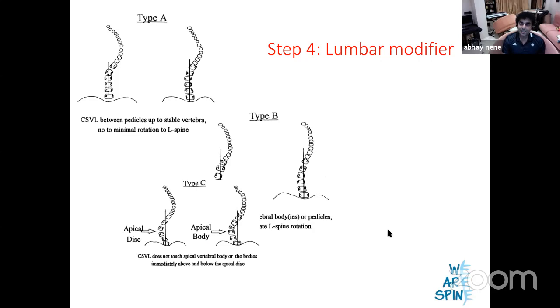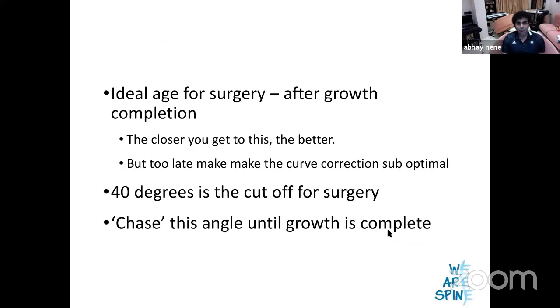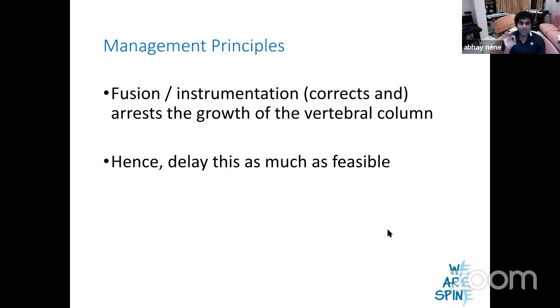And the third thing it tells you is identify and subclassify your lumbar curve, because that's what's going to tell you how low you need to go when you do surgery. And quickly to come to management principles of scoliosis, the idea of surgery is fusion, and in most cases after a 40-degree Cobb angle, they are considered surgical, but the child should want the operation. There's no need for the operation, there's a want.